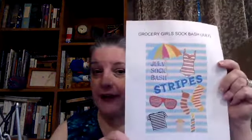First of all, the first sock knit-along that I'm doing is something I've been doing every month, and I've actually been knitting socks every month since January of 2023. I've been knitting a pair of socks every month. But I started doing this with the Grocery Girls, and their sock bash for July is stripes. So I started with some striped socks.